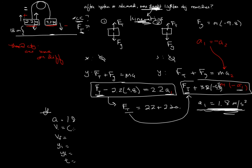Well, we can assume it's starting at rest, right? Because it says after the system's release, what's going on. So before, that means it's starting at rest. What is v final? We don't know, right? What's going to be its final velocity once it reaches that point up here? We don't know. The initial height is 1.8 meters above the ground. So that's 1.8. And then we know it's going to go 1.8 meters up at least, right?